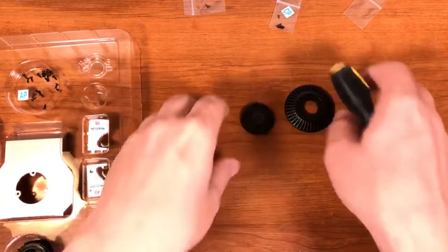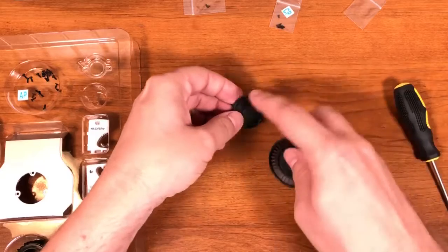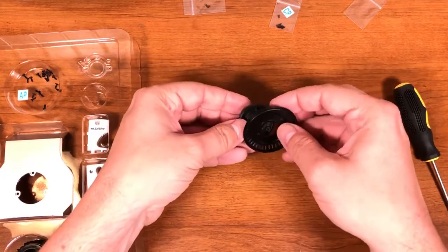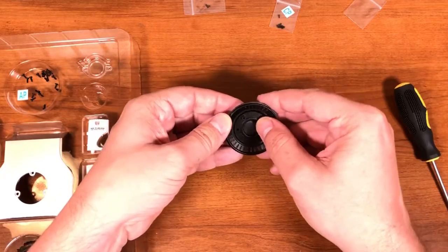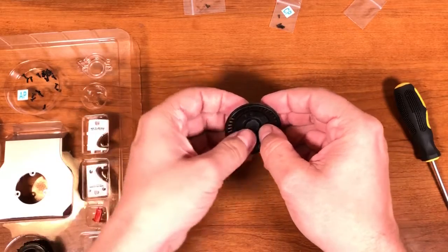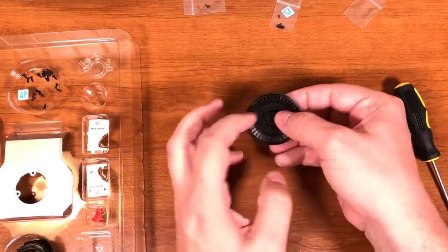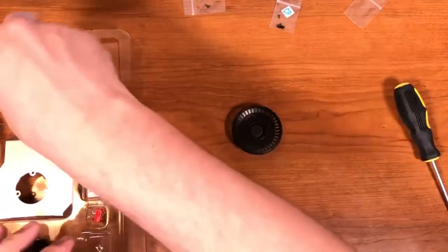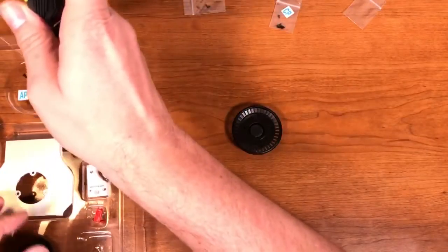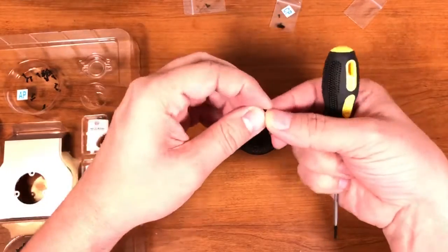Okay, so we need to take this, and there's a little post piece right there, and that's going to tab it in just like that. And then we have 2 screws that we need to screw in, right here and right here. So we got our 2 screws.